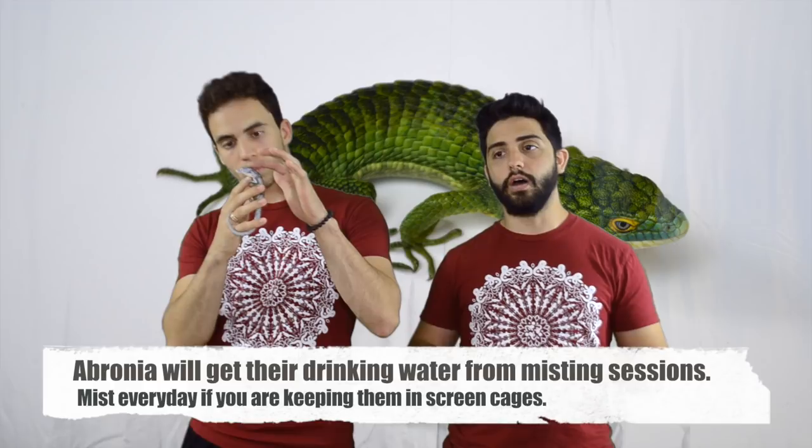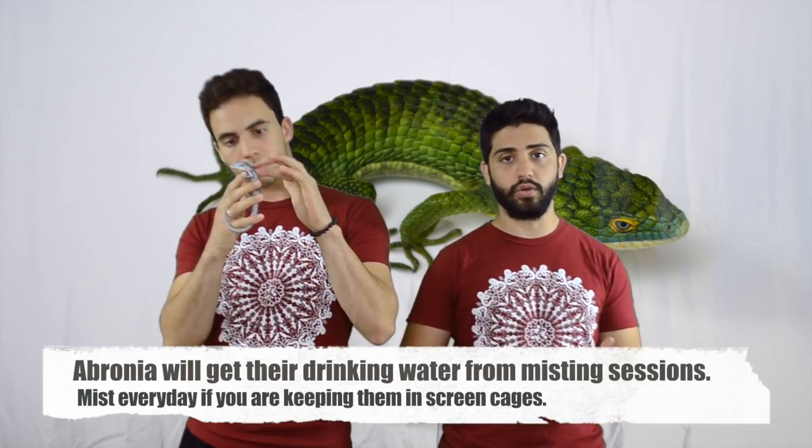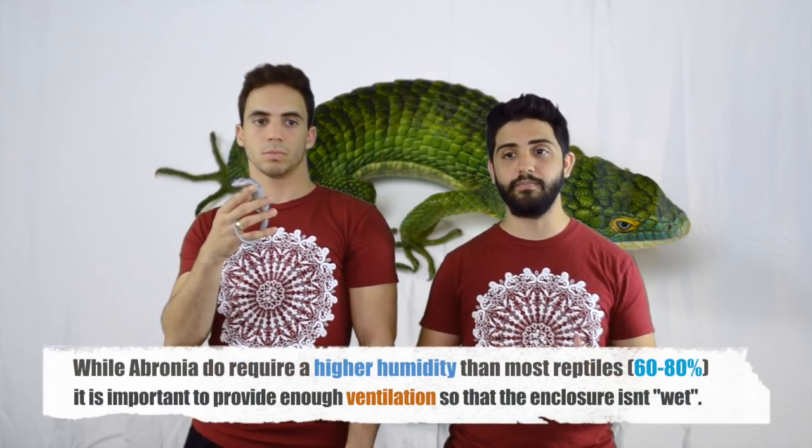So one important thing is misting, you know, hydration. It really depends on what you use. If you use stuff like tubs or glass, I'd probably mist once every other day because it does hold water and humidity a lot better. If you do screen cages, I do recommend everyday mistings.